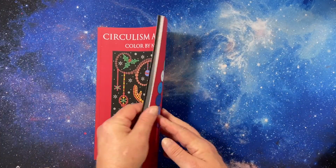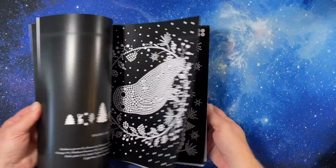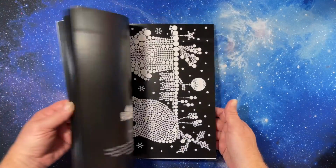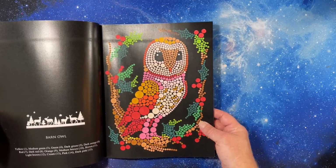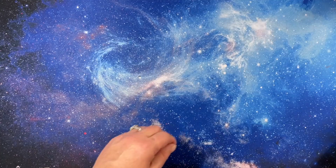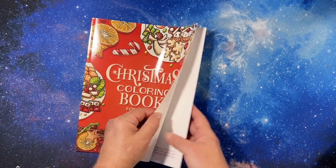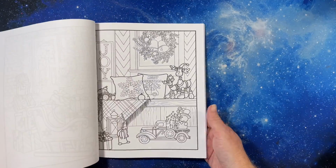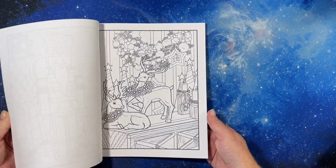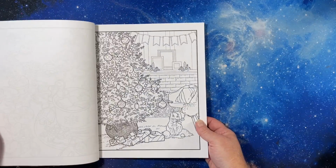Circulism art books. Christmas Owls. This is Christmas Owls. It is a beautiful book. I did color one, the first one, very pretty. That's the premium paper edition. Christmas coloring book for adults by Dina Stone. Yes. Dina Stone has some really cute books. Look at the gnomes. The gnomes are so cute.